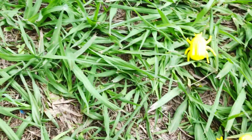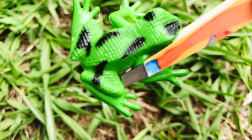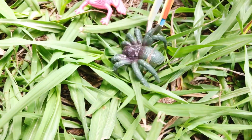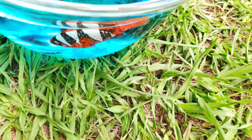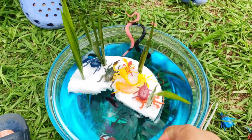Oh. Here it is. Oh no. It's a green frog. It's a green dotted frog. It's very dangerous. Don't touch it. Here it is. Here we go. Oh my God. It's a spider. Don't touch it, Yaya. We took it with the tool. Don't touch with the hand. We keep it on our pond. Oh my God. Oh no, the spider! The spider go into it. Oh no, spider! I took it out.